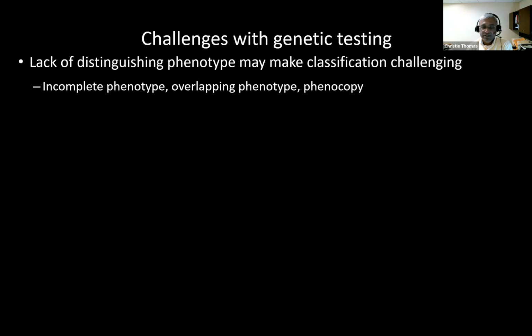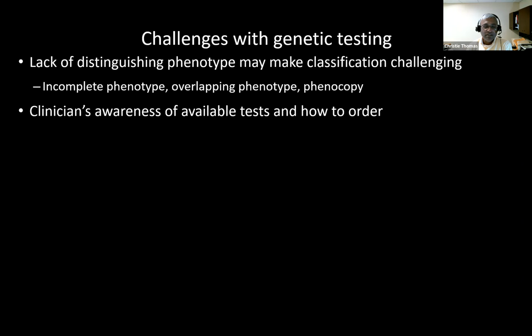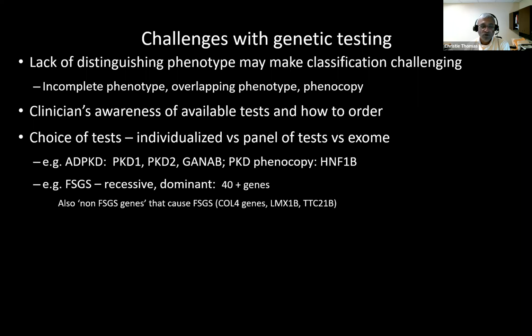You can have an incomplete phenotype, you can have overlapping phenotypes and phenocopies, and I think you are quite familiar with this concept. For nephrologists who don't have the luxury of a genetic counselor or a geneticist, there's also the challenge of knowing what test to order and how to order it. And you have the choice between a limited panel or a targeted gene testing versus a larger panel or even exome or genome sequencing. For a condition like ADPKD, there's just a handful of genes.